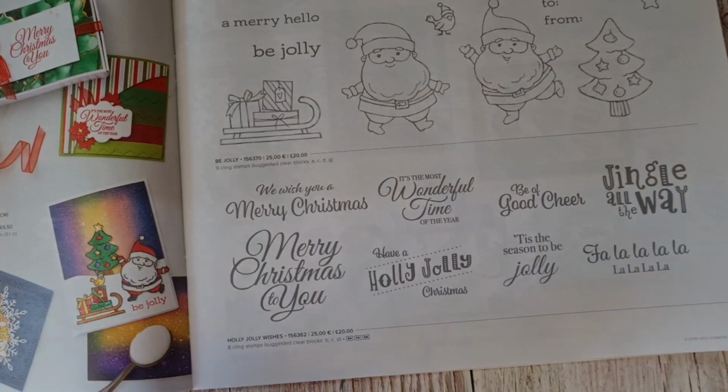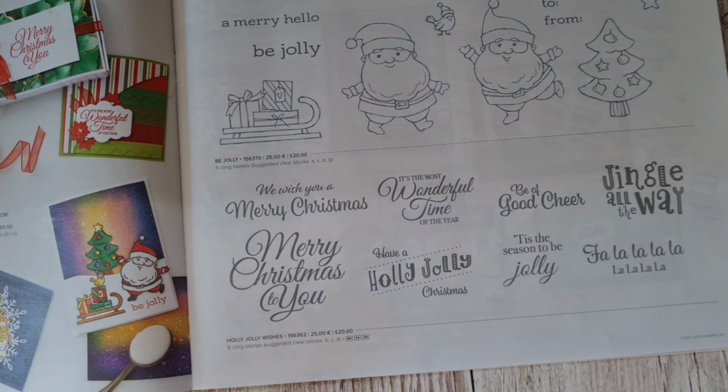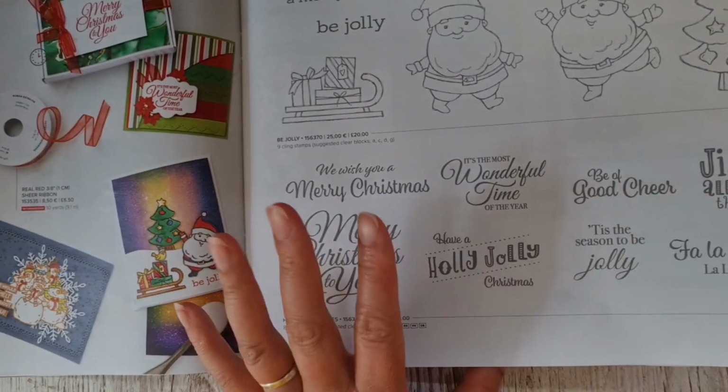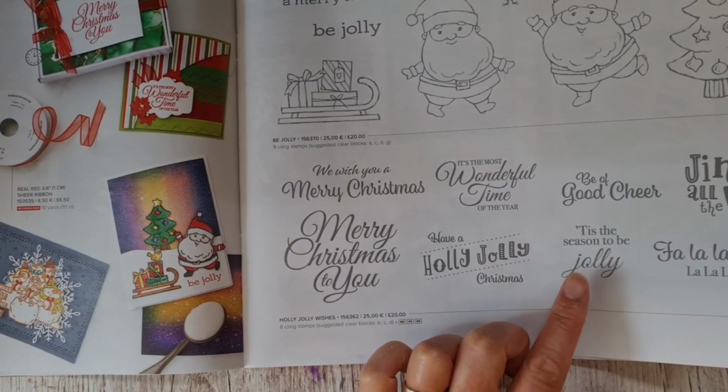Then one full of sentiments. And I like that Stampin' Up! do this sometimes, because some people have loads of images and they just want to mix up their cards by having new sentiments. And then some people need the images and not so much the sentiments. So I like it that Stampin' Up! do this. Now this is available in French and German, by the way.